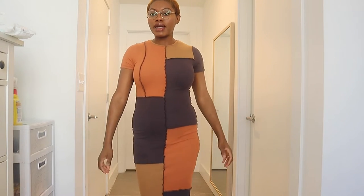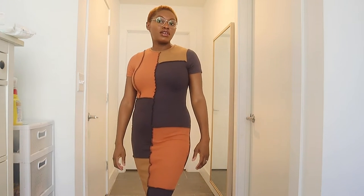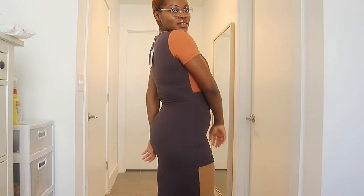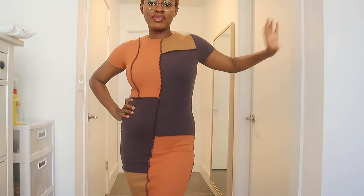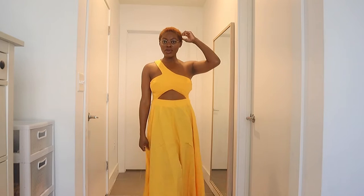And again, it's not really summer or spring in terms of colors, but I think not everyone is into the really bright and colorful stuff. And sometimes you still have to wear your neutral. And you know, wear whatever you want to wear when you want to wear it. So that's one. I love it. What do you think?